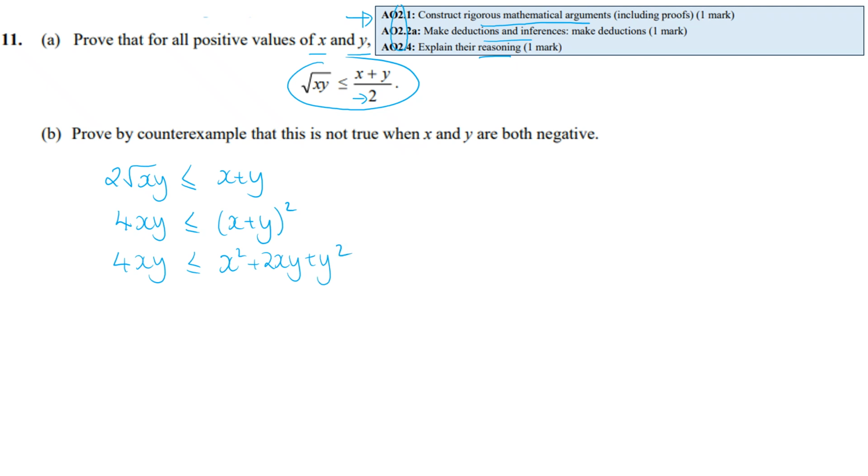Now, when I'm dealing with quadratics, it's nice to have everything to one side and equal to 0, and that will give us something to make a statement about. So 0 is less than or equal to x squared minus 2xy plus y squared. Now when I multiplied out this bracket, because it was plus in the all squared bracket, I got plus. Recognizing that now I've got minus, I can factorize that. It's going to be x minus y all squared would give me back that. Now, because I've got a statement that anything squared is going to be above 0, this holds true for all x and y. It would actually hold true for positive or negative x and y's.